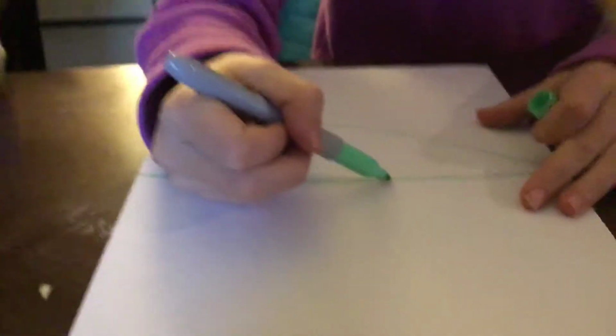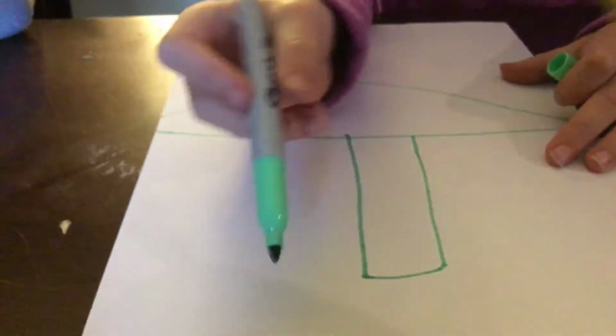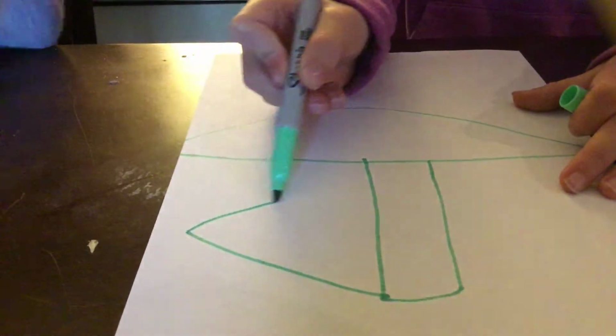This is my sister's drawing. Comment down below if you like it. We're just kidding. Okay, we got the taco building up right here. Yeah. Taco. Yeah. Do you guys want a ruler? Too bad, I don't got one. You don't have any ruler.